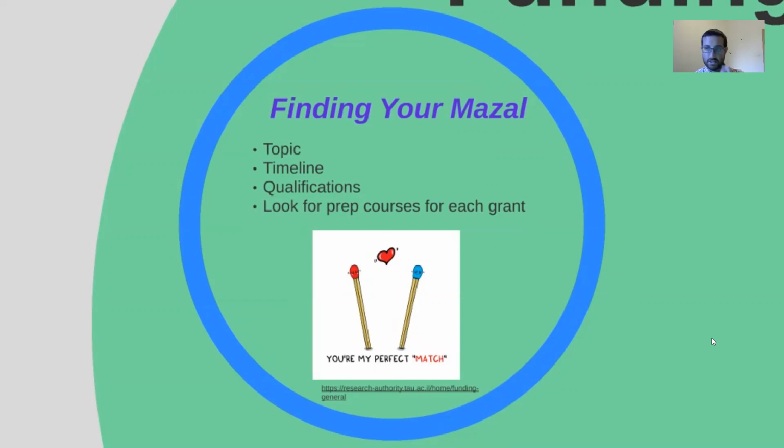We want to wait until we find the right thing, until we find the perfect match. So obviously that starts off with a topic, right? We need to have a topic that is of great interest to the funding body. The timeline needs to be right. Sometimes we find out about funding opportunities a week or two before, and as tempting as they may be, the ability to put together a high quality proposal within a few weeks or even within a month or two can really be a challenge. So understand that the longer we have to prepare it properly, the higher chance that it's going to succeed.